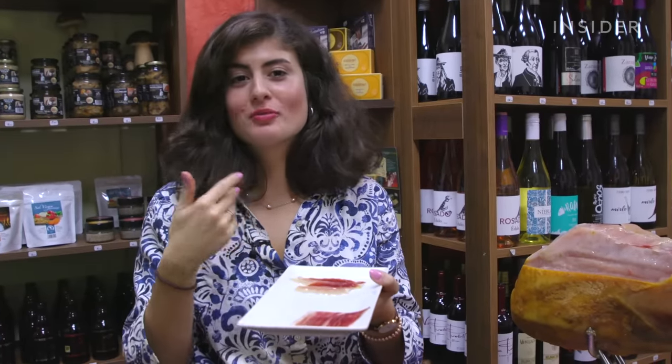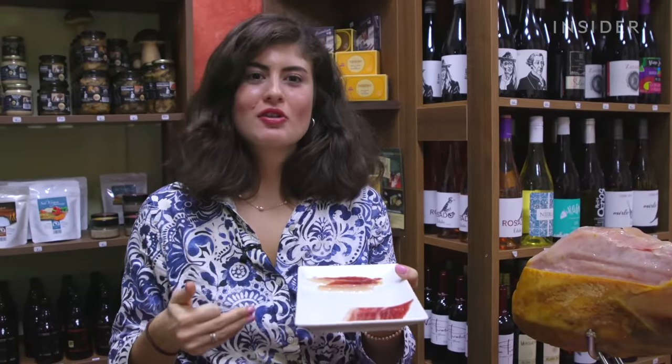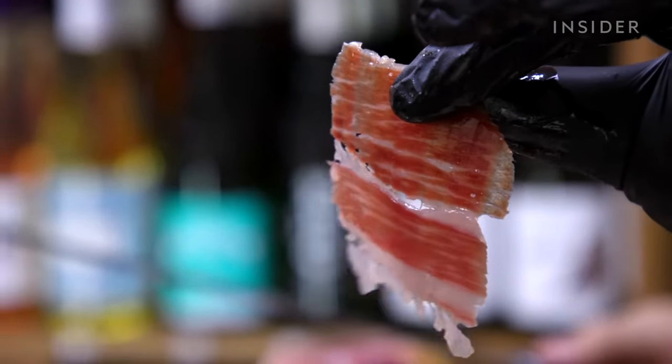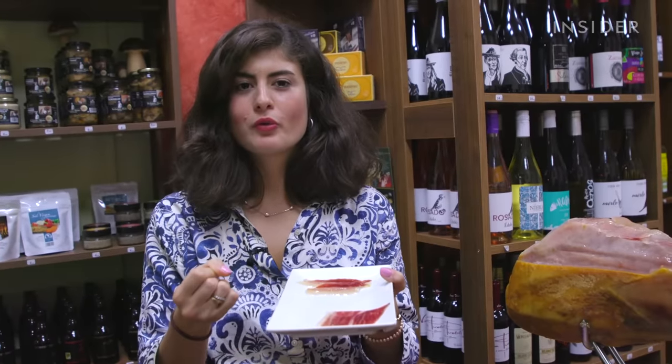So good, I have no words, my voice is gone. It's so good. It's not salty, and that's the thing that astonishes me every time I have a good quality ham or meat in general, that it doesn't taste like salt, even though it's the main stage of the production, of course. It's just nice and flavorful.